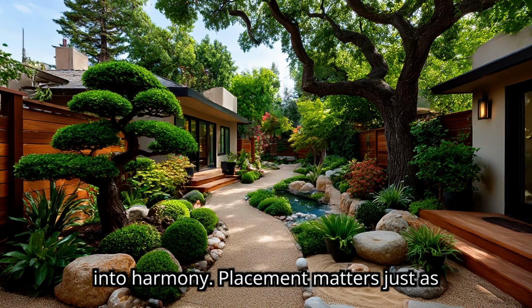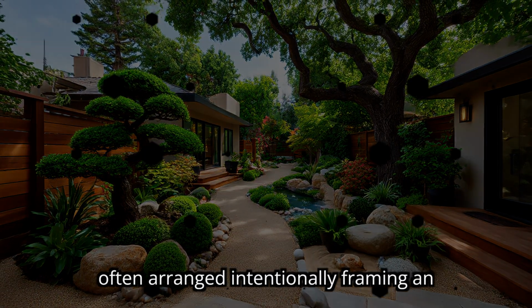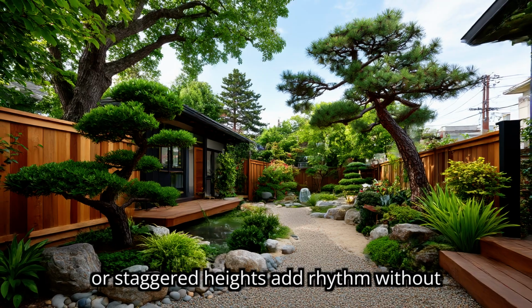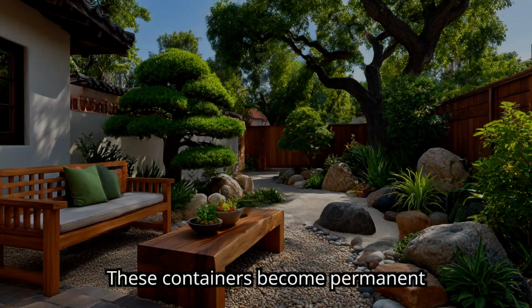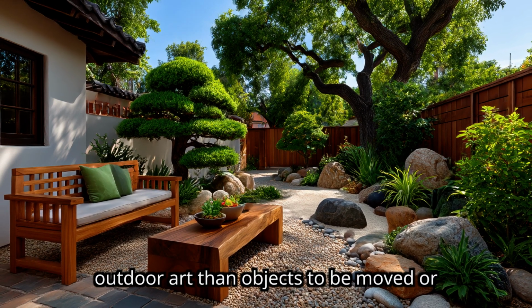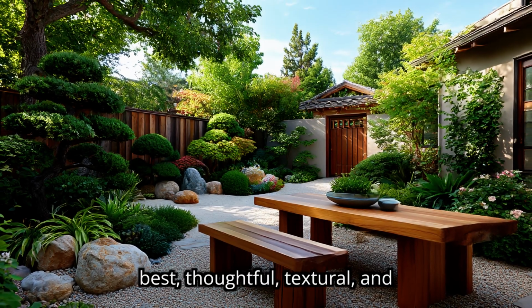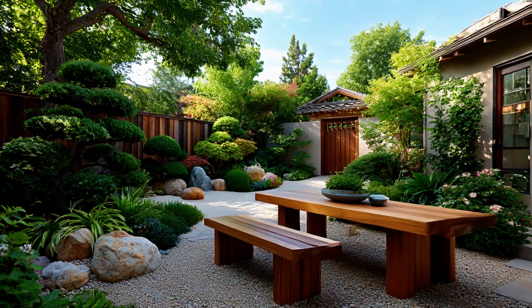Placement matters just as much as material. Sculptural planters are often arranged intentionally, framing an entryway, anchoring a corner, or flanking a garden path. Groupings in odd numbers or staggered heights add rhythm without clutter. Unlike furniture or accessories, these containers become permanent fixtures in the landscape, more like outdoor art than objects to be moved or replaced. They are grounded, tactile, and timeless. This is slow design at its best, thoughtful, textural, and deeply connected to the living things it supports.